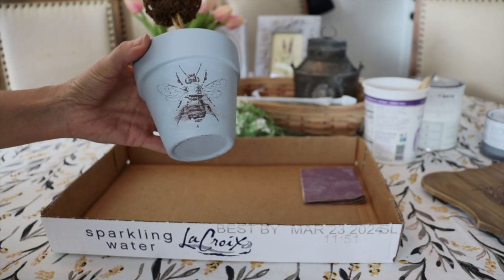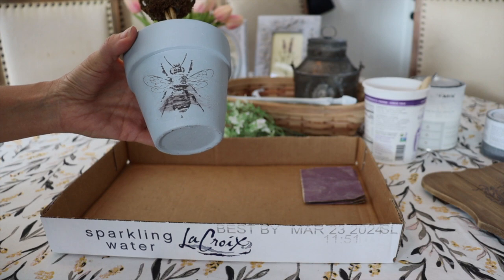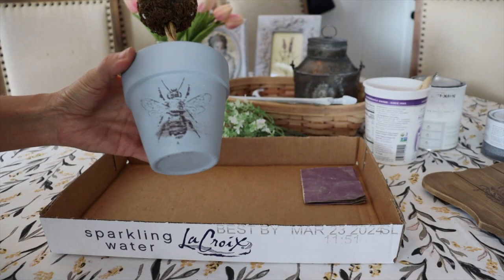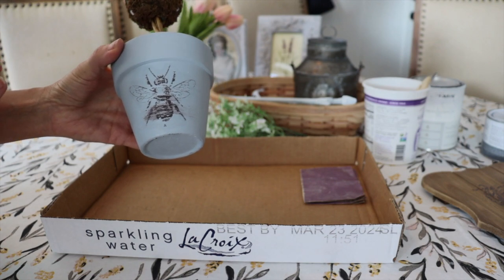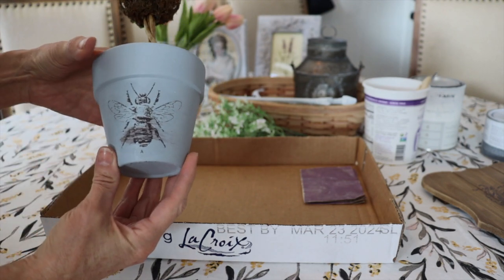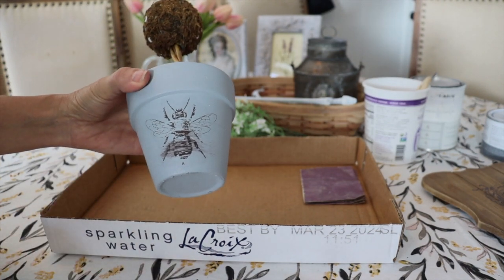So I think what I'm going to do is just take some very fine grit sandpaper and distress the image and just make it look aged. And then I will apply some white paint so that I can give it just a two-tone look. And then I will seal it from there.